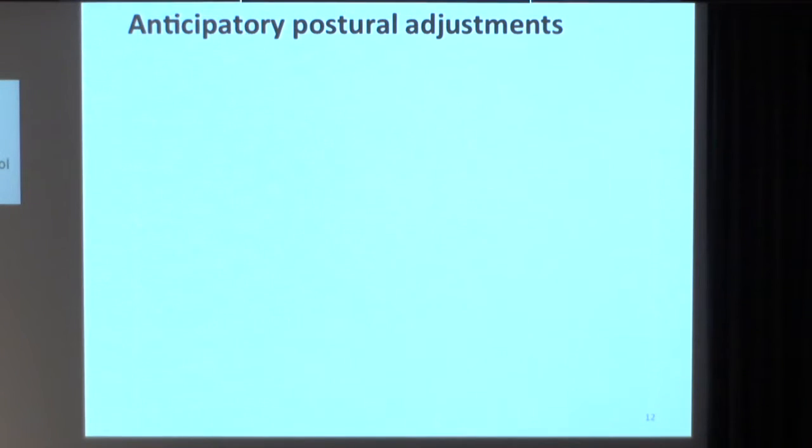Okay, so that was about anatomy. Now the other part of the talk is a theory of cerebellar anticipatory control. So now a little bit of anticipatory behavior. And for this I need to bother Paul. Paul, can you act as a subject?